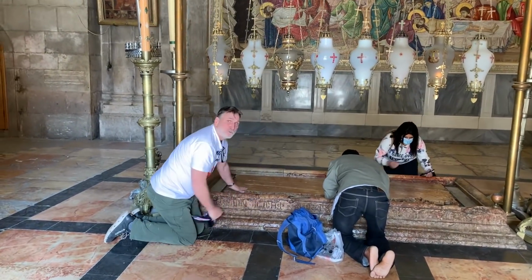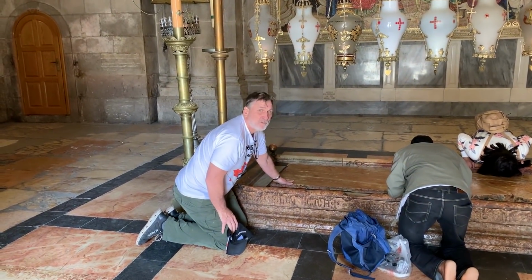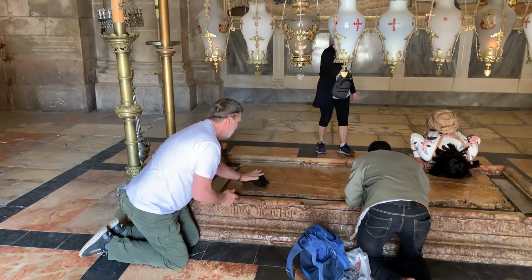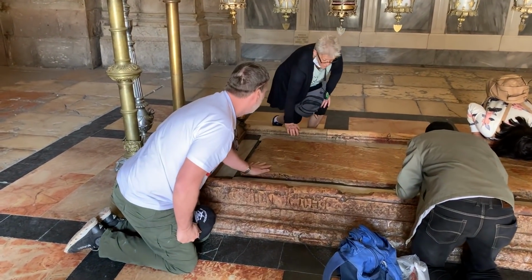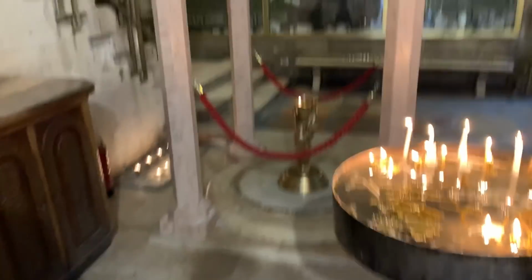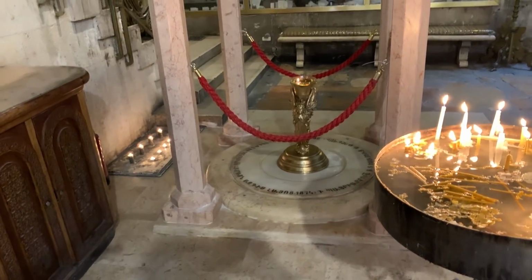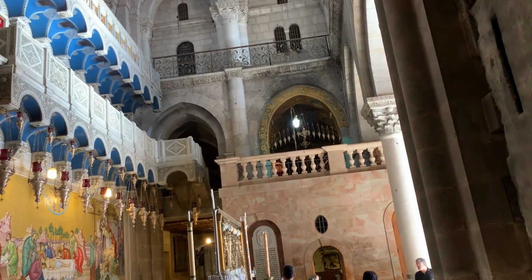This is the actual rock where Jesus was laid and wrapped in linens before he was placed in his tomb. It's covered in oils right now. Put my hat on it, so this hat won't be in the middle. But it's amazing. You've got to visit Jerusalem. So this is the spot? This is the spot where Mary Magdalene and Mother Mary, Mother of Christ, watched Jesus up on the cross, crucified on the cross. Up there.